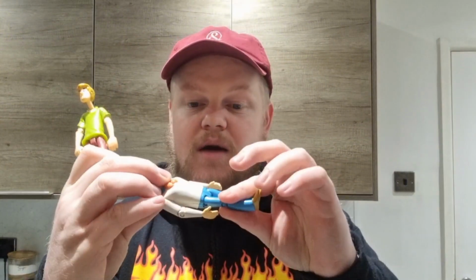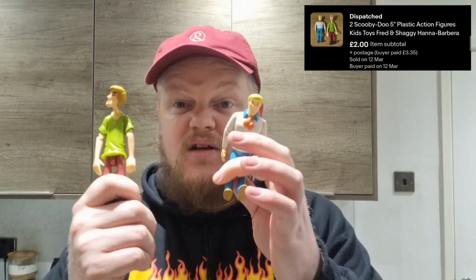Now up next, £2, sold these for £2 plus postage. They don't really owe me anything. I've had these about a year or two. I think I bought a big Scooby-Doo bundle and I either forgot to include them or they were duplicate figures. But yeah, £2. Not really much else to say. I probably paid about 10p each for them, so it is what it is.